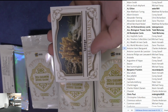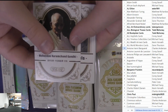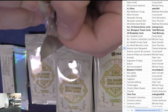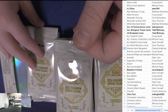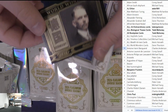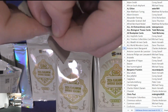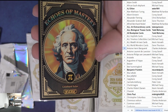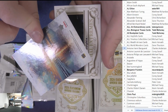Augustine of Hippo. Corgi with the Hippo. Isabella 1 of Castile. Max Planck. Oh, Aristotle. The World Wonders. Nuclear Fusion. Or Fission. And Echoes of Mastery. Leonhard Euler. Mathematics. Tyrese Halliburton. It's a 166.